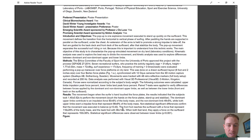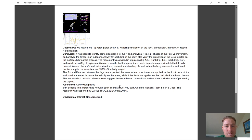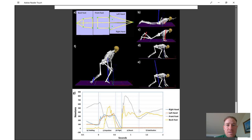When both feet land, they apply a force on the surfboard that represents about 153% of their body weight. So that's where that 150% of the body weight kind of comes from. They're pressing down and then landing pretty heavily, whereas women are landing much softer. Again, I'm thinking that's going to be more what we're looking for. Now, this was back in 2015. This was kind of the start of him thinking about measuring the pop-up a little bit more.